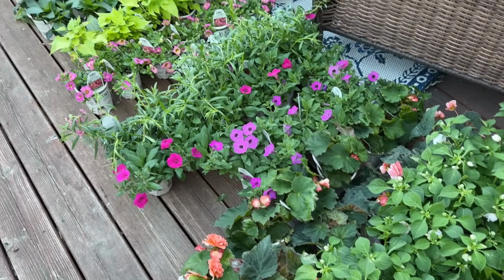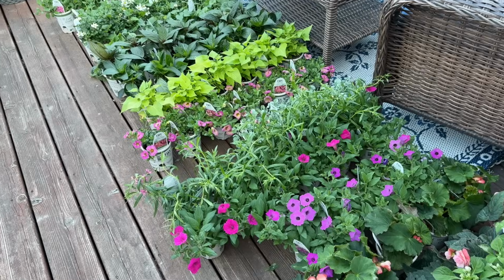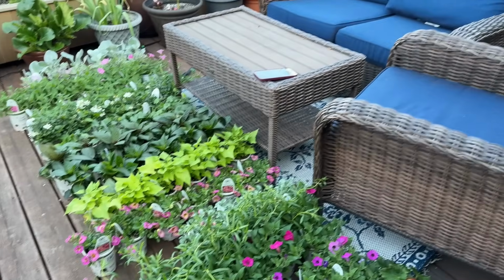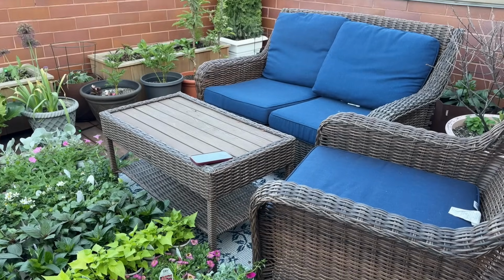So let's go through, and I think I have somewhere between 4 to 6 of each of these. So now I'm going to put one of each. We'll hang out on the couch over here, and we'll talk about the plants.